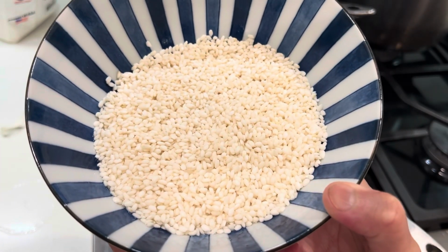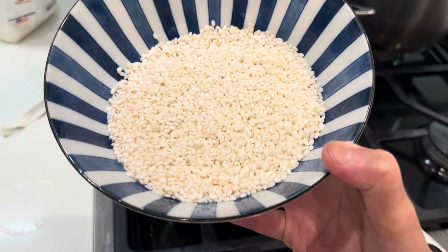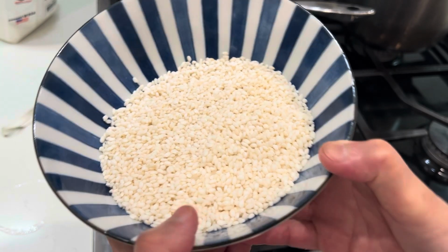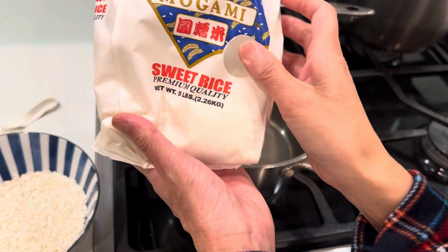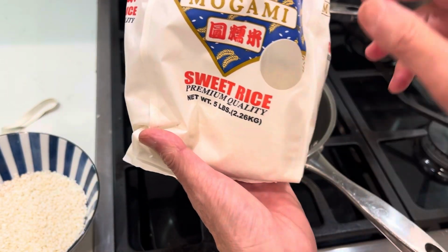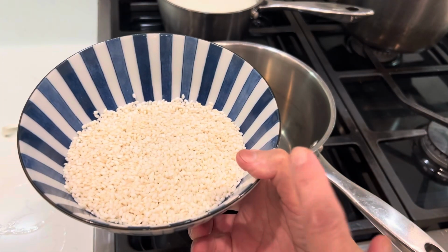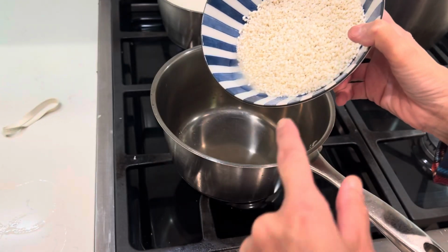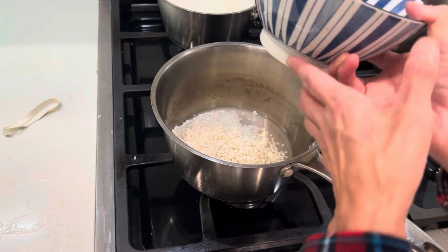Look at this rice. This is sweet, round rice. So you can see I am using sweet rice, and I want to make the rice pudding. So I put 1 cup of rice. This one is already washed.